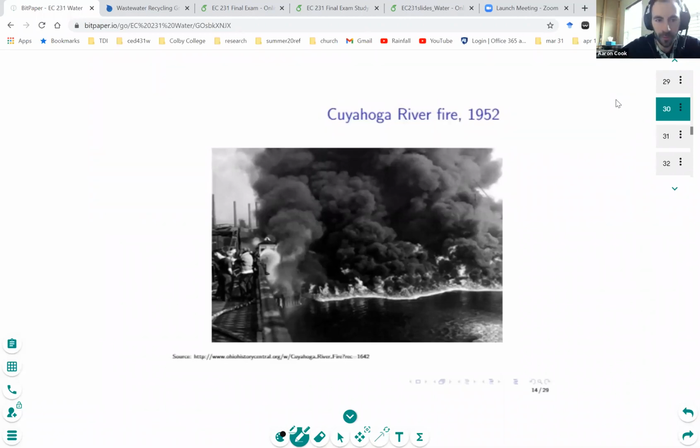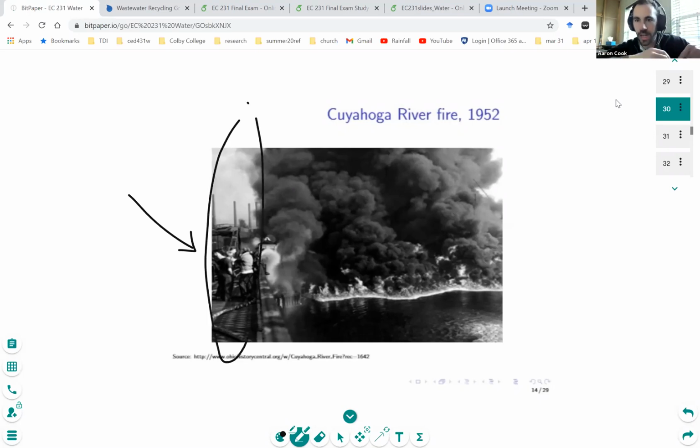And this is a picture from Cleveland, Ohio, where there's a train. These are train tracks here on the left hand side of this picture, and as the train would go by, sparks would fly off of the train tracks, and occasionally some of those sparks would land in the river. And because the river was so nasty and oily and contaminated, sometimes the river would catch on fire, and you'd get some of these big river fires, such as this one in 1952.